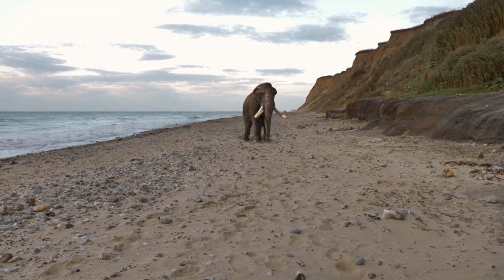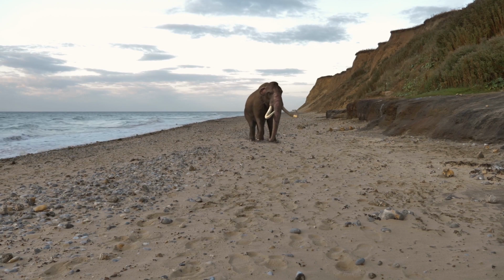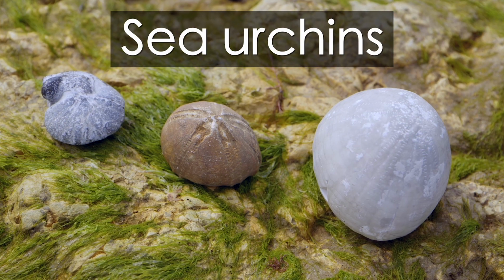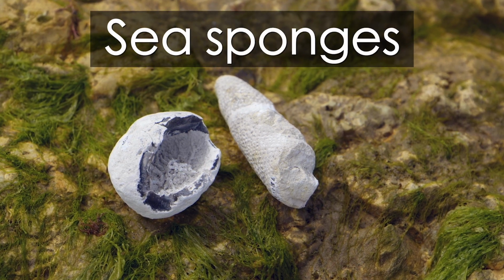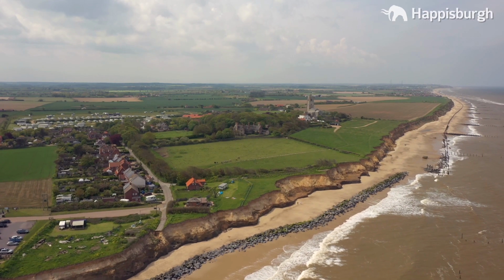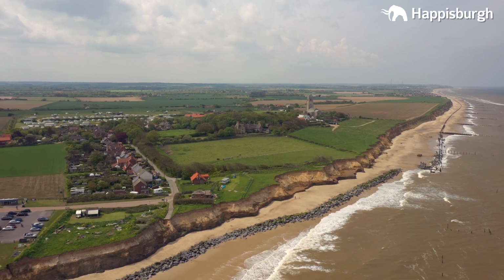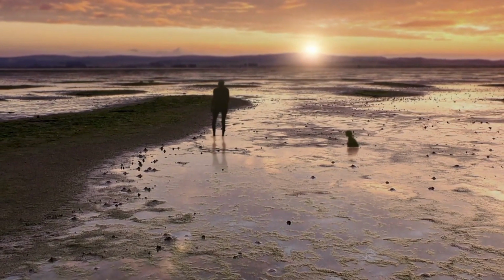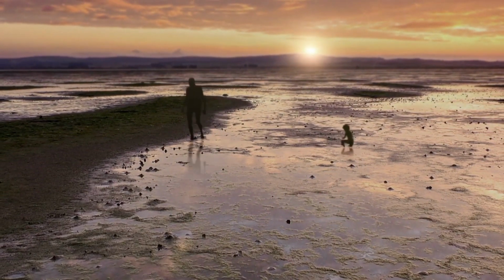You can expect to find a whole host of different rocks, minerals and fossils, such as sea urchins, sea sponges, fossilised wood, rhino teeth, giant deer antler, hippo tusks and bison horn. Discoveries across Norfolk, but especially along the North Norfolk coast, have been vital in helping us to understand our own deep history.